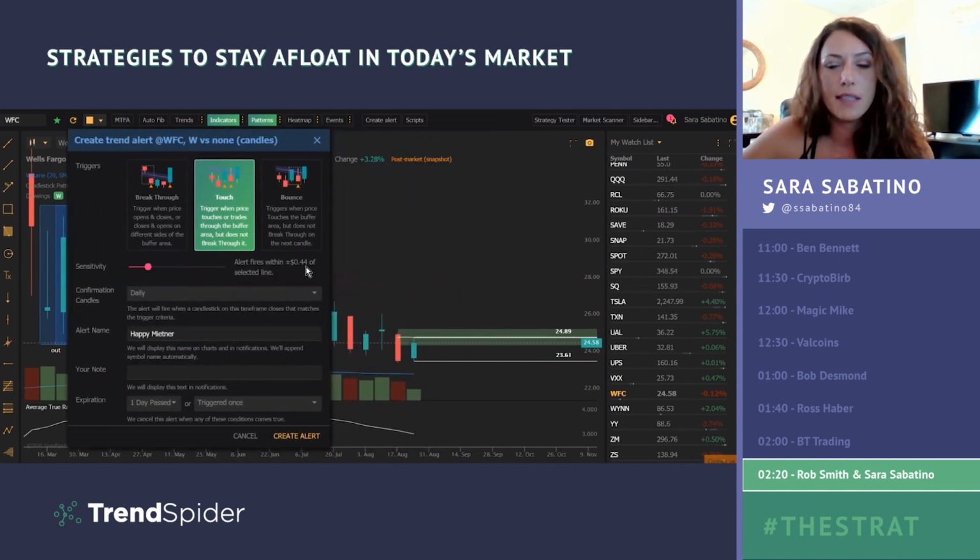So this is the sensitivity, which is kind of like a buffer zone. You can see this area and watch what happens when I slide and drag this. So it'll alert me ahead of time, which is amazing because it gives you time to get prepared, set some orders so you're not missing things. So let's say 25 cents is kind of small. And here it tells you how far away you'll get an alert.